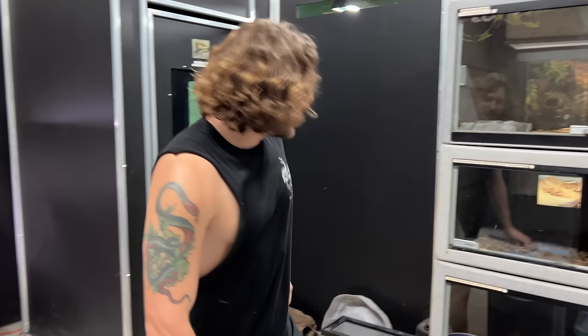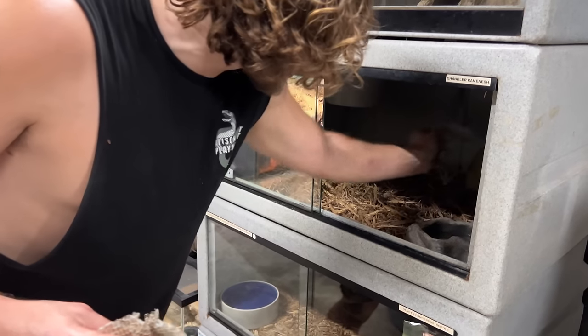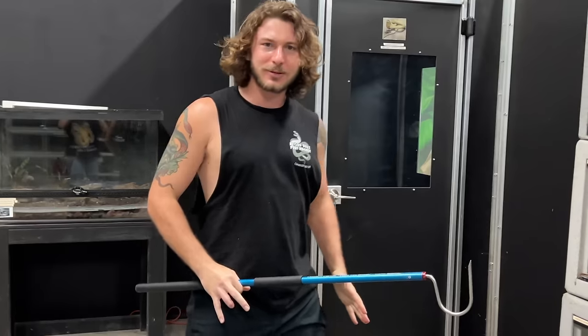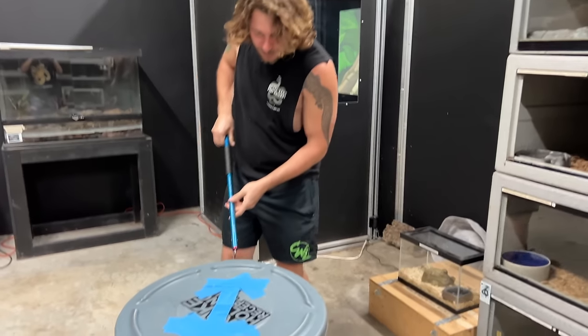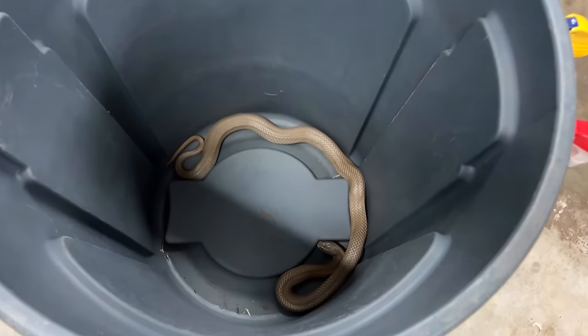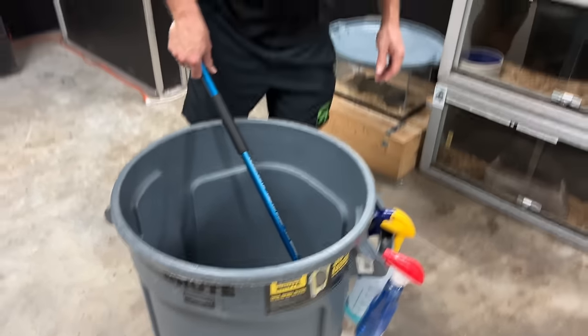Nothing like an Aussie. All right, so let me take out all this shed. He's exploded out of this stuff. We're gonna give him some fresh water, and I'll see you guys in a second. All right, beautiful people, let's put this King Brown back where he belongs. Easy peasy, Mr. Brown. You can see he looks gorgeous. He's just got that nice creamy beige looking color to him.